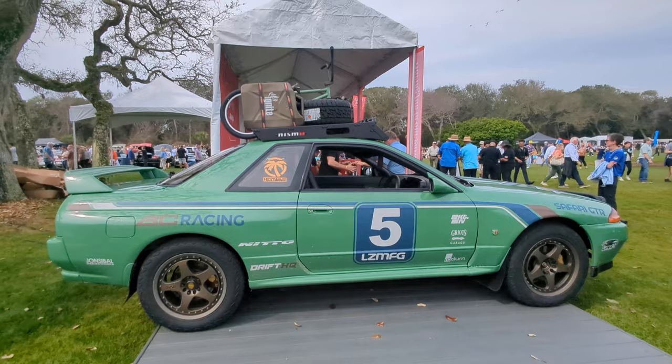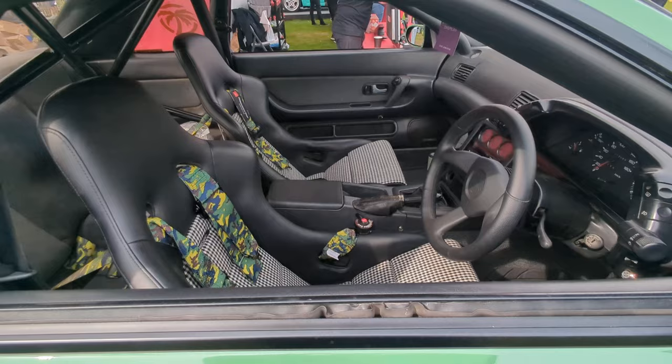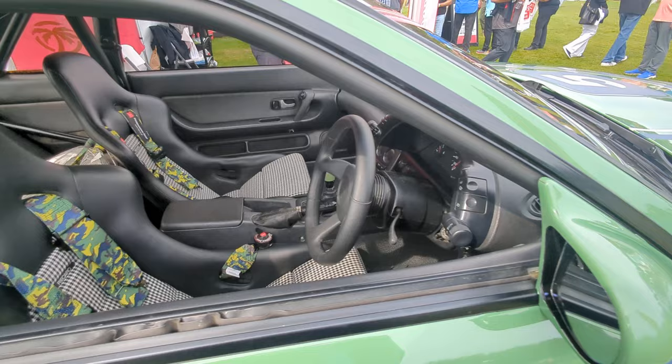Yes, we should lift and safari all the cars, if you ask me. I love it. Got the BMX bike on the top. That is very, very cool. Wow, houndstooth interior. What a fan I am. Oh my God, this is so cool.